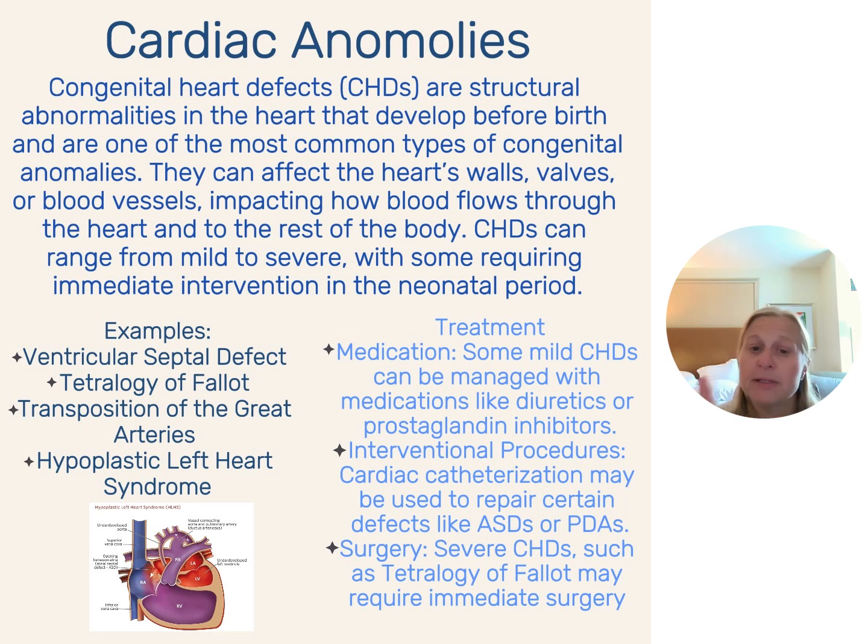Some treatments for some of these diseases might just be medications. We might do PGE until they go to surgery. They might need diuretics. They might need oxygen. We have kids like with TET, some TETs go home and they grow for a period of time before they get their heart surgery. They may need cardiac catheterization to do a minor repair of an ASD or a PDA. A PDA is considered a congenital anomaly if it doesn't close over time.